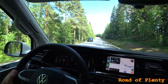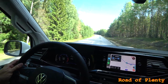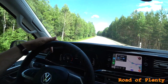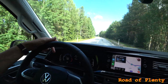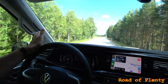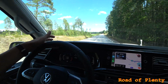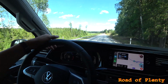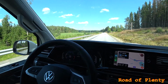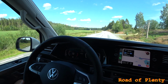But driving along like this, what I really like is this coasting function, which was also on the California T5 which we rented in Iceland a few years ago. That also had this coasting function. Basically, as soon as you let go of the gas, it starts coasting, disengages the gear, and it makes the ride really smooth. So when you're driving along like this, it's really nice.